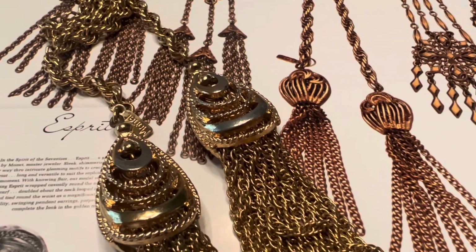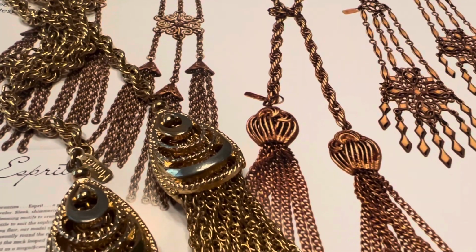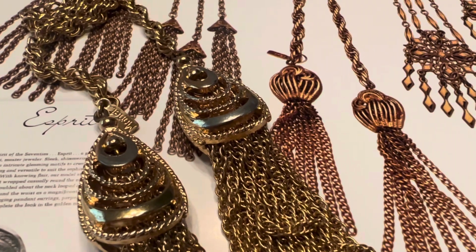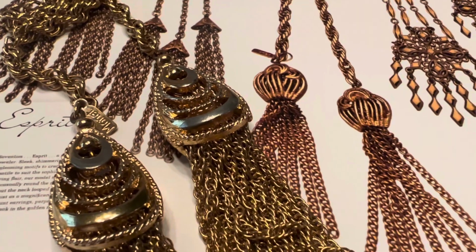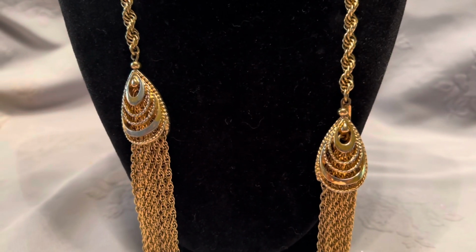These are some necklaces from the 1970s, and these are lariat style necklaces. They made these in a lot of different styles. The one that you see laying here is one from my personal collection, and I wanted to show it because even though it's not identical, you can tell that it looks a little bit like the one you see in the center here. Here I've doubled it up on the form.